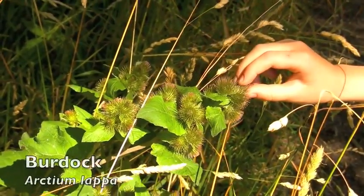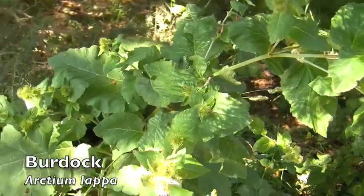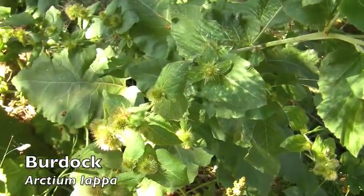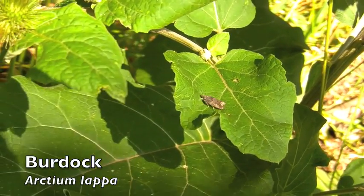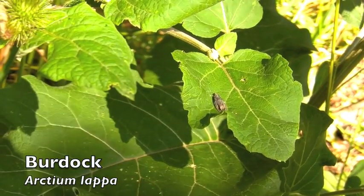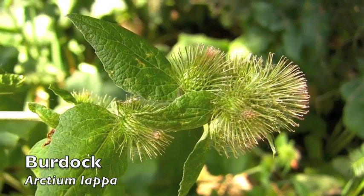Next, we found some burdock, much of it in its second year when it flowers, when the characteristic sticky burrs are just starting to mature. Burdock is another invasive species that is both an important food and medicine. The fleshy taproot collected at the end of the first year makes a wonderful and highly nutritious addition to stir-fries.